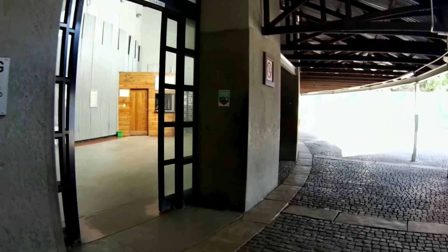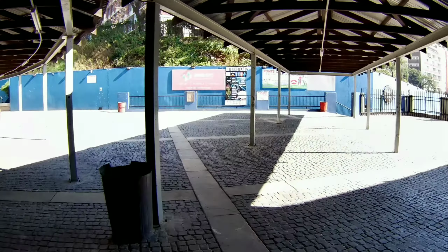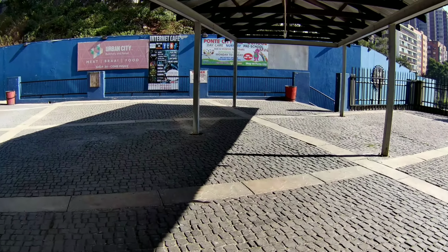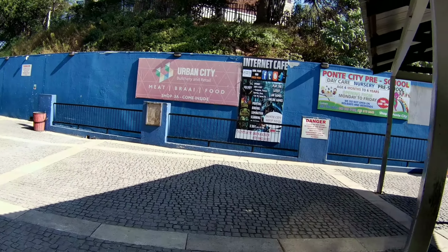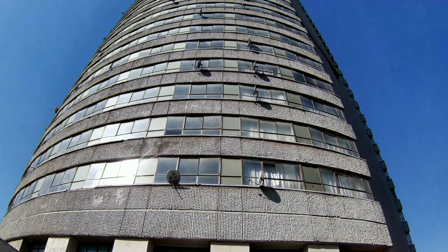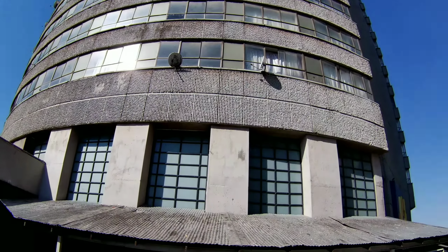So as I was walking outside, the security guard came up to me and said that I should please stay under these roofed areas, as it is not uncommon for people to throw stuff out of their windows and people have been hurt. So they built these roofs to keep the pedestrians on the bottom safe. This building was built in 1975 and has 54 floors, which makes it the highest apartment building in Africa.